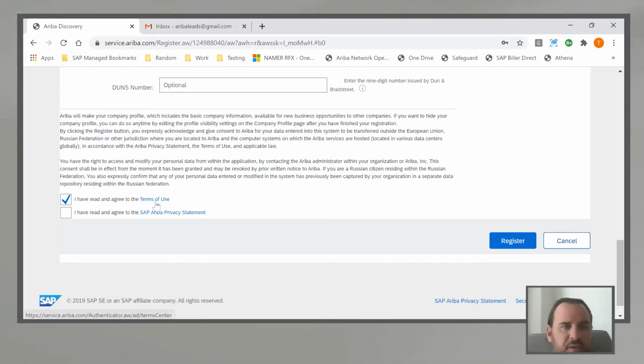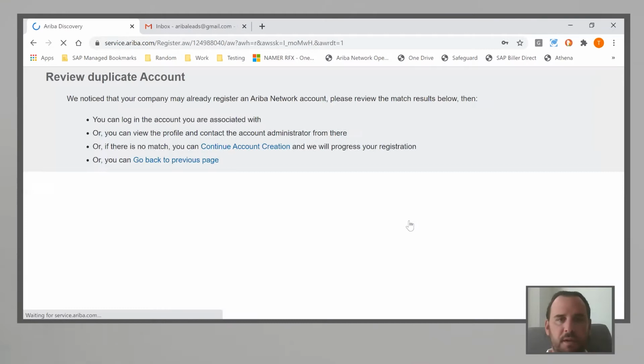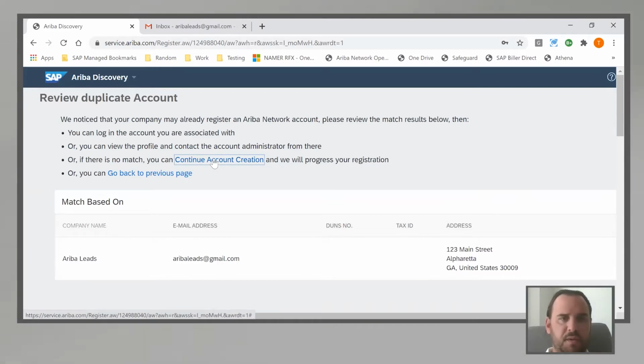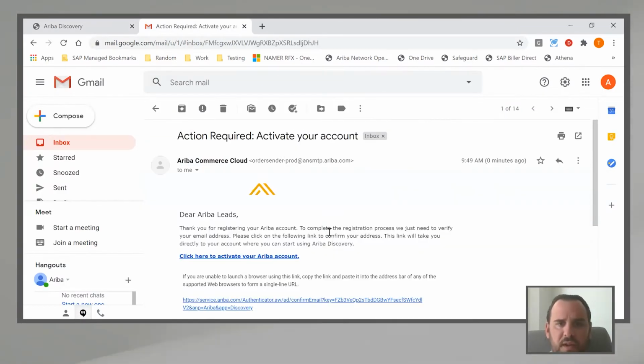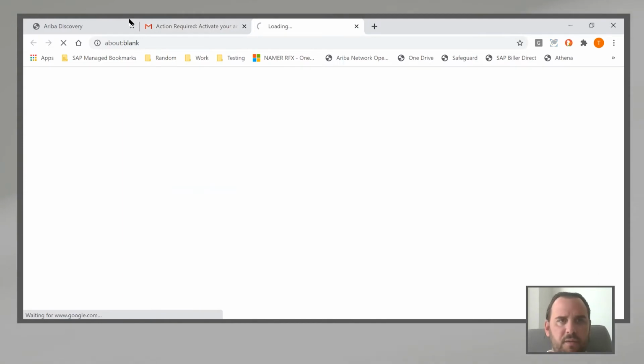Make sure that you've read the terms of use as well as the SAP Ariba privacy statement. And click register. And you'll see that a message comes up like this if some of your colleagues have already registered a profile on here. Let's click yes. We're going to continue account creation. We're waiting for that email to be sent. And the email will look like this. Says, thanks for registering, yada, yada, yada. Click here to activate your account. Click that.